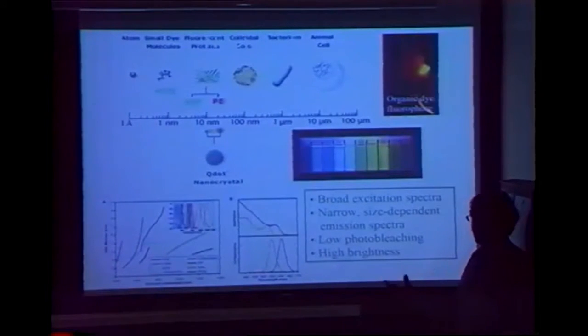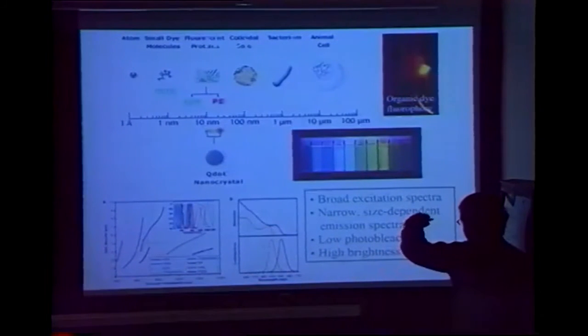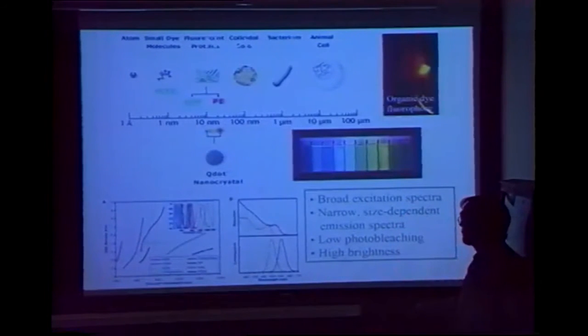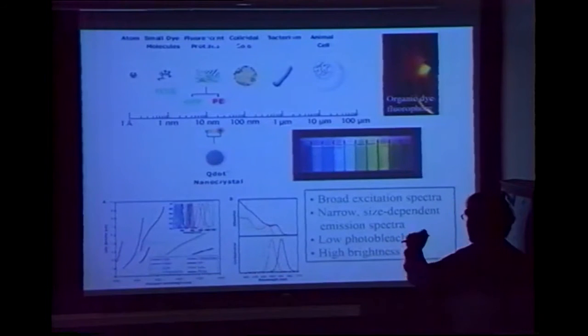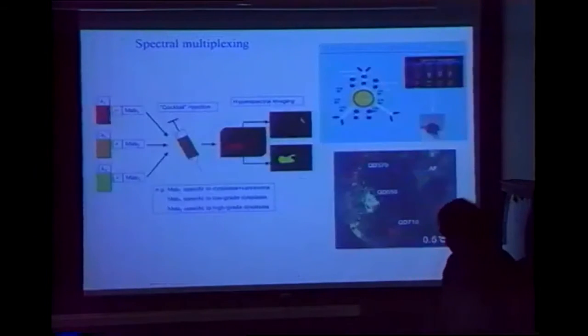These are extremely bright. They're called quantum dots because the size means that when a photon is absorbed, there are actually only specific allowed states, because this particle is so small that it's governed by quantum mechanics. And so the size of the particle determines quantum mechanically what energy states are allowed. So these are very fascinating.